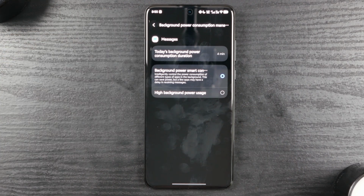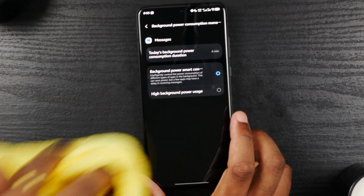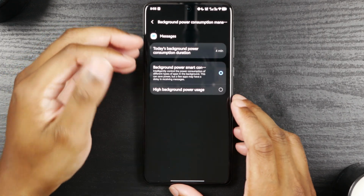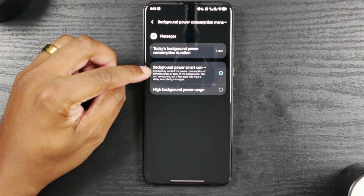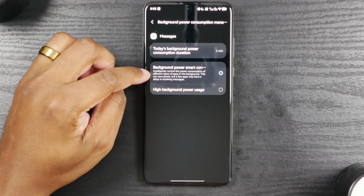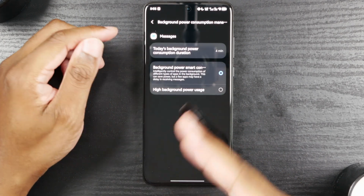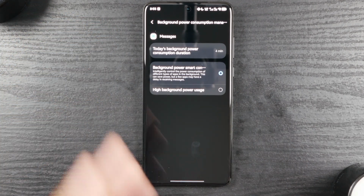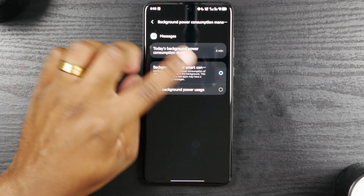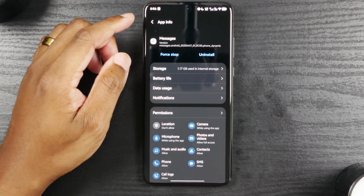I've had people turn me apart in the comments about this option right here, saying you don't have to do this and blah, blah, blah. I'll say this: they could be absolutely right when it comes to certain apps, but this clearly says you intelligently control the power consumption of different types of apps in the background. This can save power, but a few apps may have a delay in receiving messages. It says it right there. So, hey, I can't argue with what's in front of my face. If you notice that you're having issues, just turn on high background power usage, and that should make your notifications come through in a more timely manner.